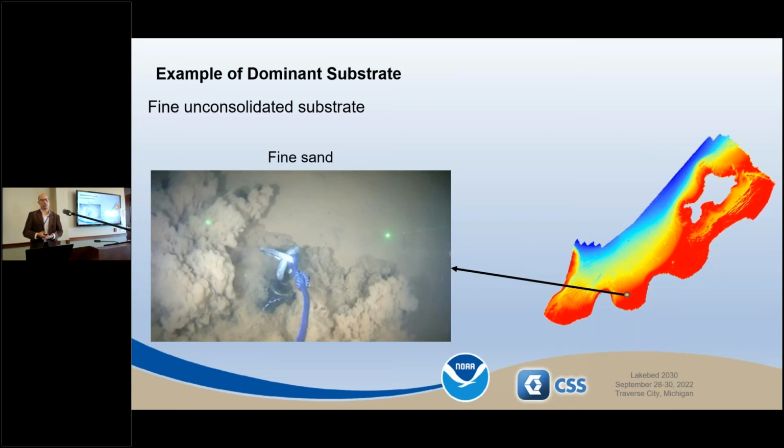We find unconsolidated substrate, which is one of the subclasses of CMECS, here the fine sand. And you can see the impact of the weight we used when the weight hit the bottom. It caused this cloud, and we use this to differentiate between the fine sediment and the coarse sand. And this was in Sisquit Bay.